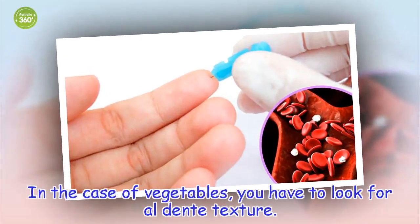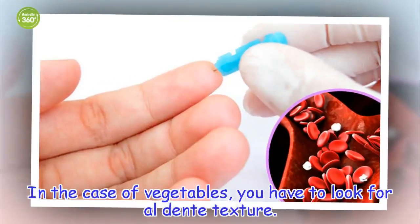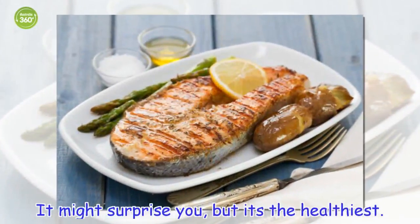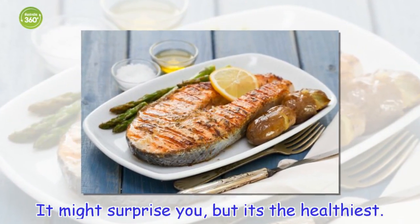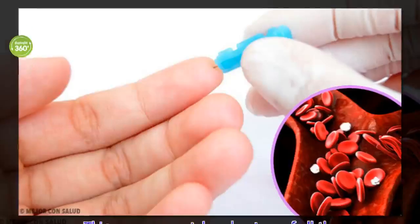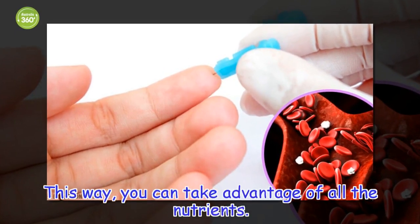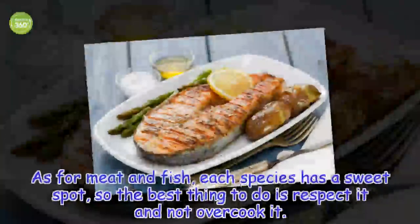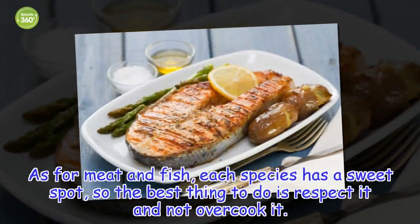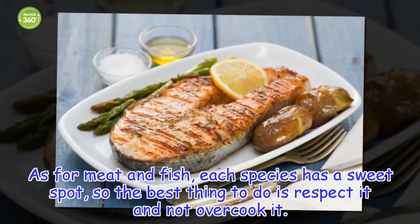In the case of vegetables, you have to look for al dente texture. It might surprise you, but it's the healthiest. This way, you can take advantage of all the nutrients. As for meat and fish, each species has a sweet spot, so the best thing to do is respect it and not overcook it.